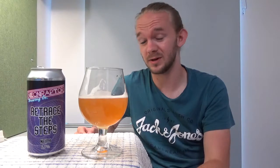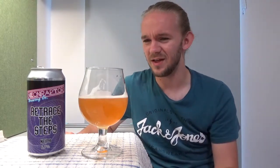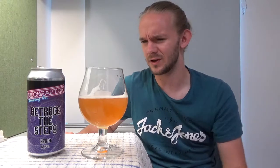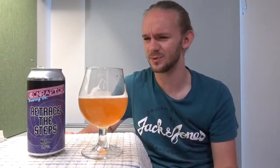Good little bit of hoppy bitterness, but really this one for me leans towards the kind of juicy, fruity side of things, and that's where that kind of nice oily mouthfeel starts to come in. But a lovely, lovely beer, and one that I certainly wouldn't hesitate to drink again. So yeah, let's leave it at that. The Retrace the Steps, a 6.7% New England IPA from Neon Raptor down in Nottingham in England. They've done a great job of this, and I certainly wouldn't hesitate to drink this one again, or try some of their other beers as well.